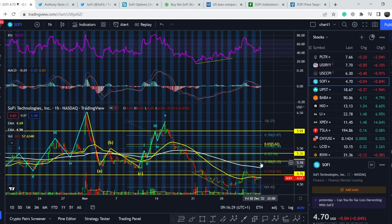And the second price target was less probable but still possible at $5.12 mark at 0.382 Fibonacci retracement level. We didn't hit it, but we still have about 25 to 30% probability to hit it in upcoming sessions.